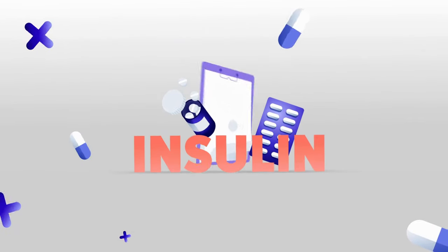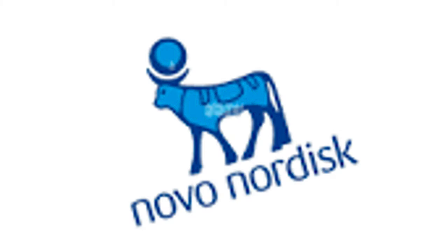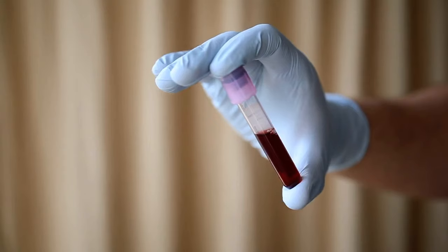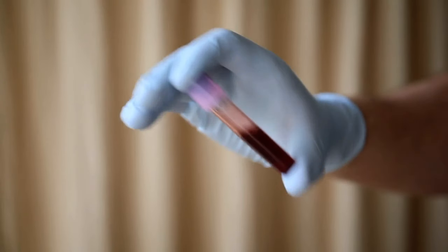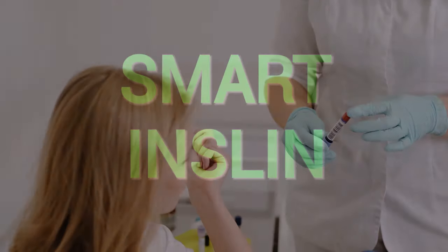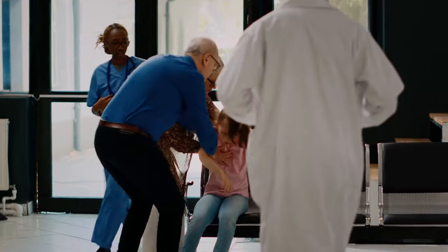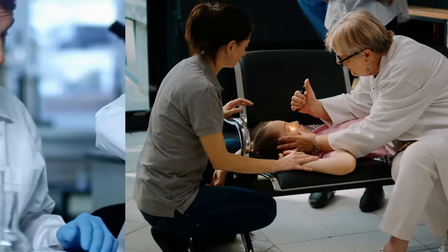Glucose-sensitive insulin: a new way to avoid low blood sugars. NNC-2215 is a new form of glucose-sensitive insulin developed by Novo Nordisk. It's designed to automatically adjust its activity based on blood sugar levels, which could significantly improve diabetes management. This smart insulin activates when glucose levels are high, helping to lower blood sugar, and deactivates when glucose levels drop, reducing the risk of hypoglycemia, dangerously low blood sugar levels.